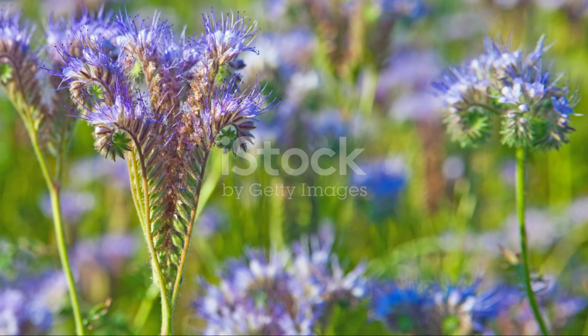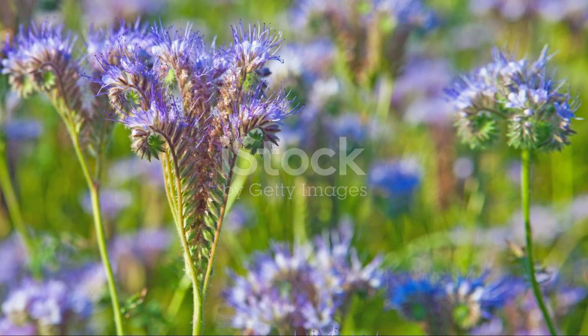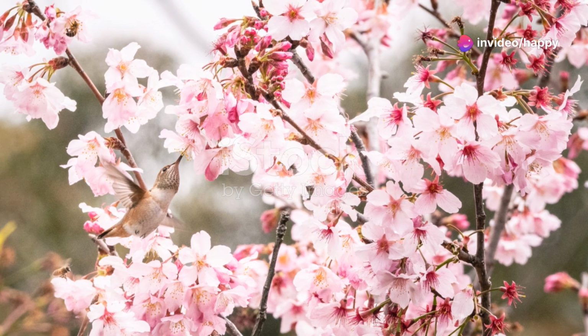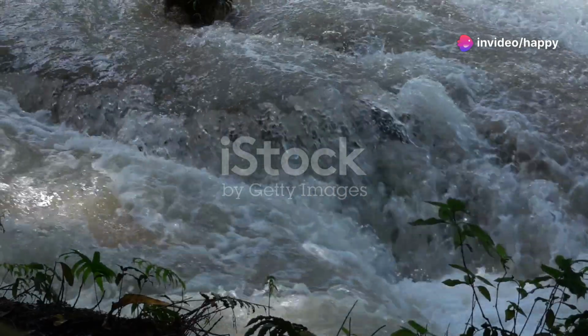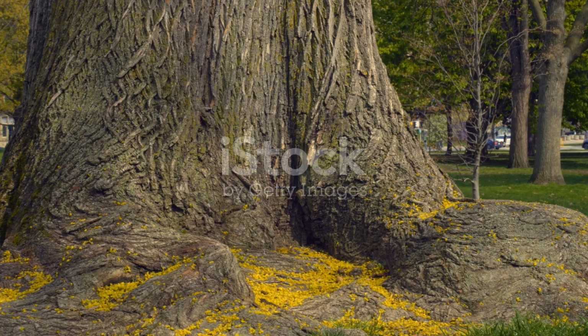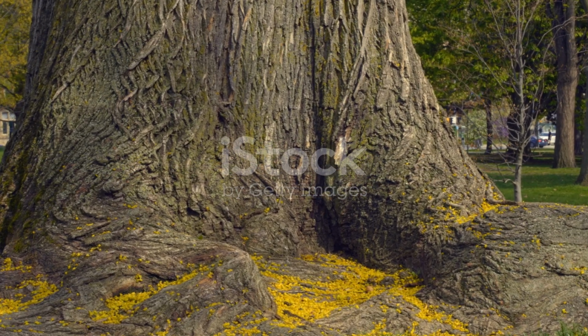But plants are more than just oxygen producers or carbon sinks. They're works of art, painting our world in shades of green, bursting into colorful blooms, filling the air with sweet scents. They're feats of engineering, with intricate systems for transporting water and nutrients from roots to leaves.